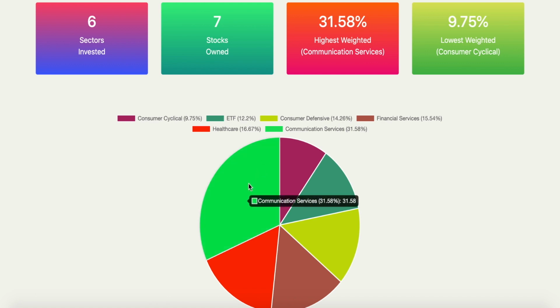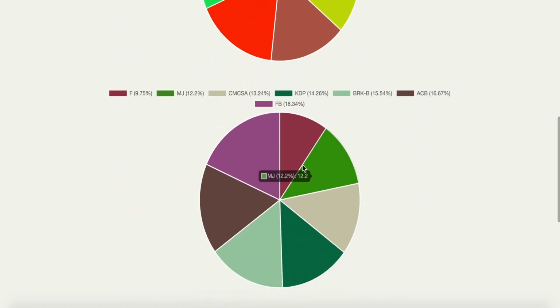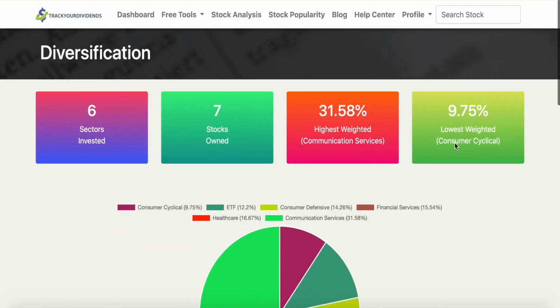So we have the communication services at 31.58. We have healthcare at 16.67, financial services 15.54, consumer defensive 14.26, the ETF alone is 12.2%, and we have the consumer cyclical at 9.75. And scrolling down, this will break down each position as well on how much I have allocated. So Facebook is the biggest position. Then we have Aurora Cannabis, Berkshire Hathaway, Keurig Dr Pepper, Comcast, the MJ ETF, and then Ford, of course, which is my smallest position. So this is the full diversification tab here.